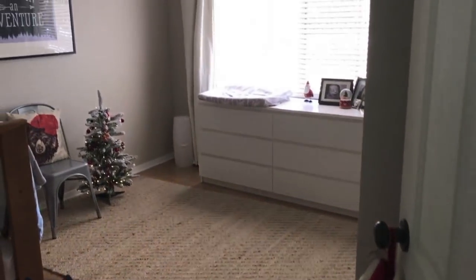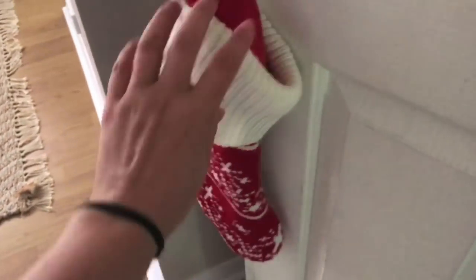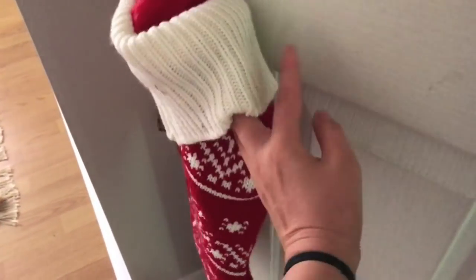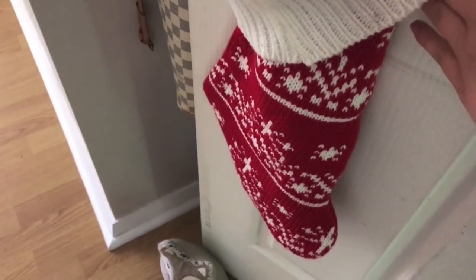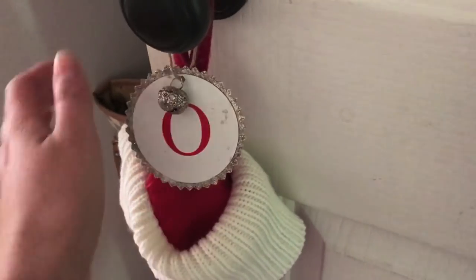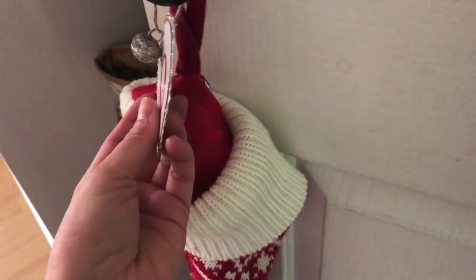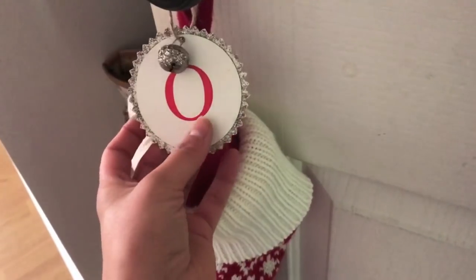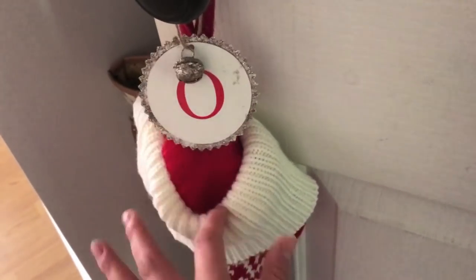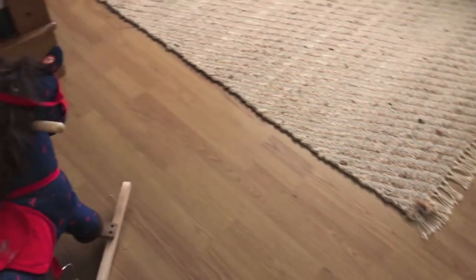Okay, so now we are in my son Owen's room. So starting off with his stocking, actually we all have these same ones from Target last year. They didn't have them this year, but they had that grey stocking instead this year. So it's just a traditional knit, and then I bought these little tags from Kmart this year. They are just sort of a paper, like a card kind of material, and then there's glitter on the outside, and I did our initials. So Owen's obviously got an O, and they're cute, they have a little jingle bell. So that is his stocking.